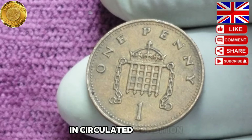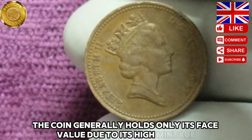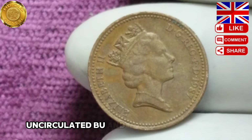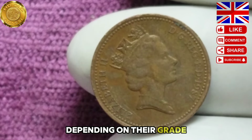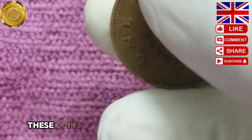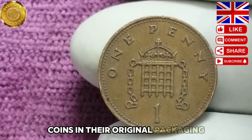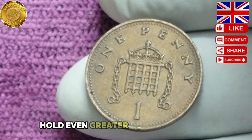In circulated condition, the coin generally holds only its face value due to its high mintage. However, brilliant uncirculated, BU, and proof specimens can command higher prices, depending on their grade, condition, and whether they come from an official Royal Mint set. These coins can be worth several pounds or more. Coins in their original packaging or certified by professional grading services hold even greater value.